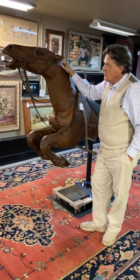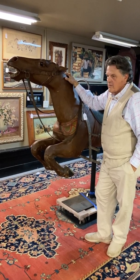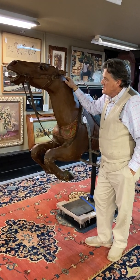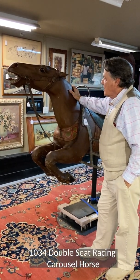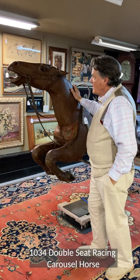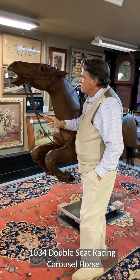One of the extremely rare objects that is being sold on Friday, with a lot of other wonderful things, is this extremely rare racehorse carousel figure. Extremely well detailed in the original paint with all its original trappings.